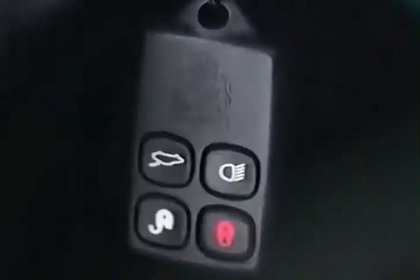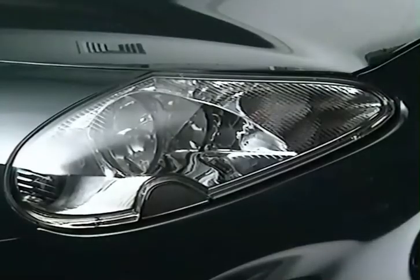In summary then, one press of the unlock button, put the key in the ignition, and the anti-theft system is disarmed. Remove the ignition key, 2 presses of the lock button, and you have maximum protection.